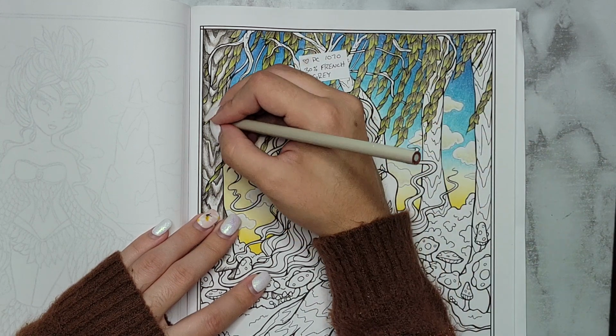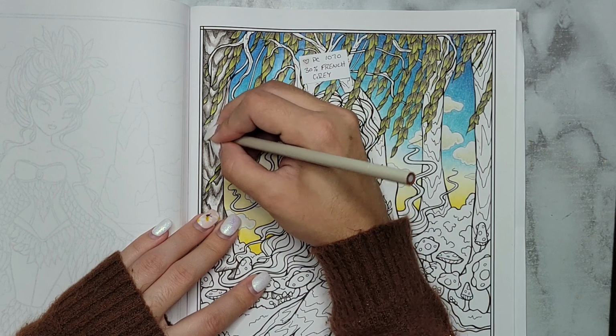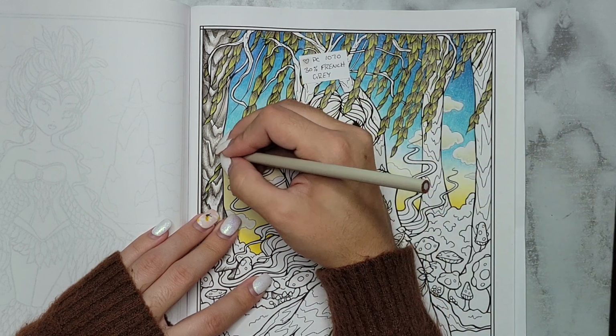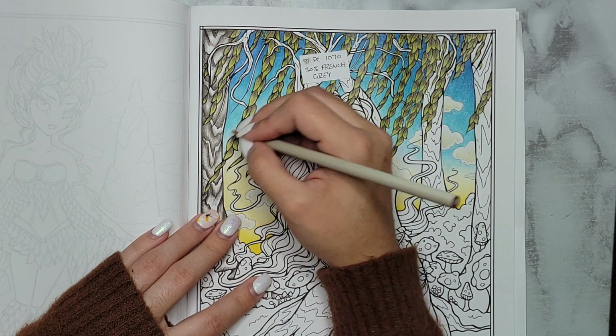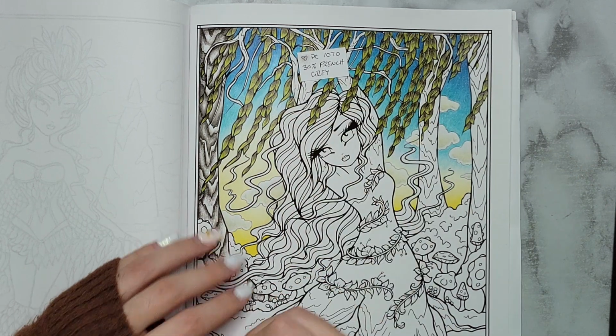Oh, these meld so nice together. I'm very glad that I decided to go with this color. I don't use these pencils enough. I generally stay away from the French gray because they're quite a bit different, but when you use them together, they look so good. Okay, I really like this.